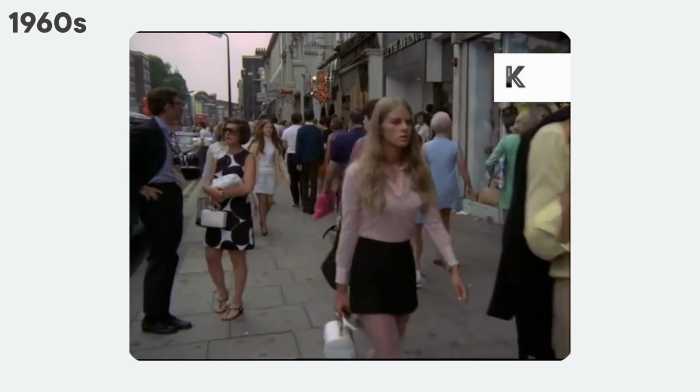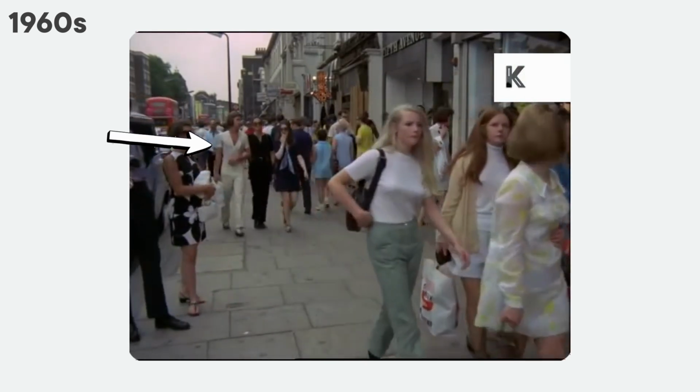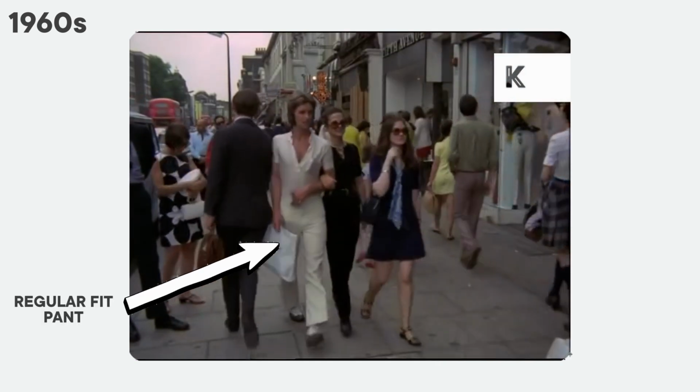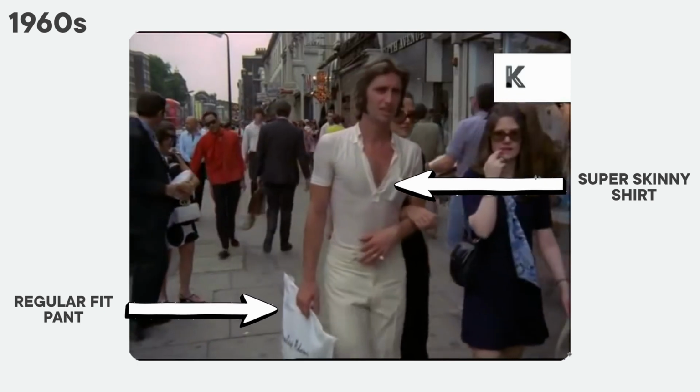It sometimes feels that fashion hasn't changed so much. This person here has got a pretty cool style. He's wearing white and white, but he's wearing a regular fit pant and he's wearing a super skinny shirt. It's more towards the tailored and slim.